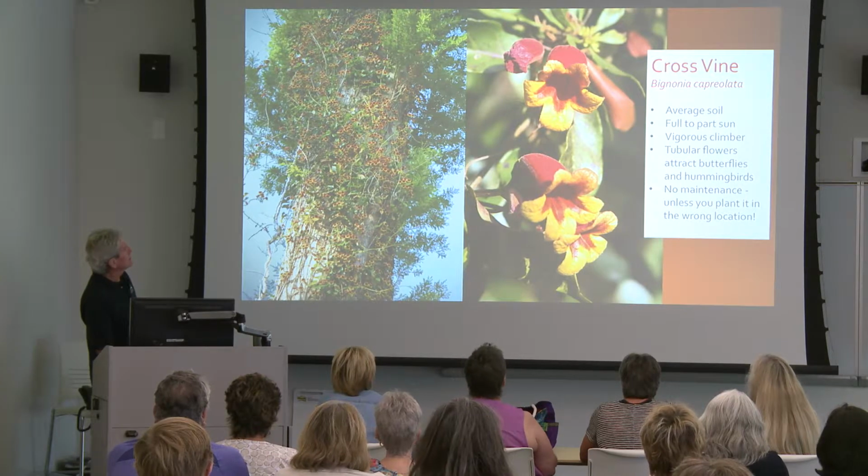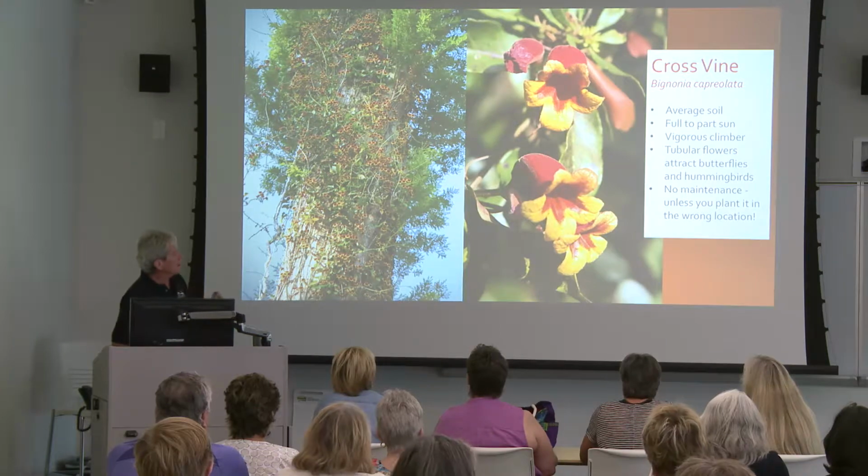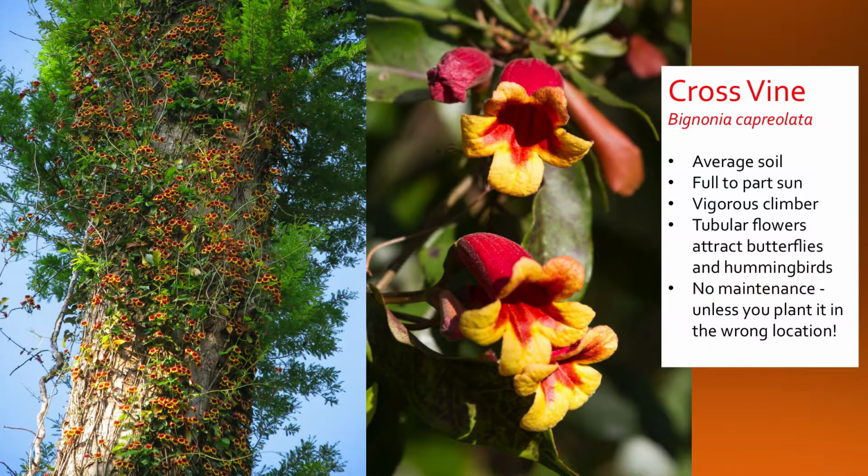This one, the cross vine, you might think it's a trumpet vine. It's not. The cross vine's flower is a little bit smaller than on the regular trumpet creeper vine, and it's a two-tone, red and yellow. They're really pretty. Sometimes you miss them because they're up over your head, and if you don't see them laying on the ground where they've fallen off, you'll miss them completely. But they're native. They grow wild all around the Outer Banks.